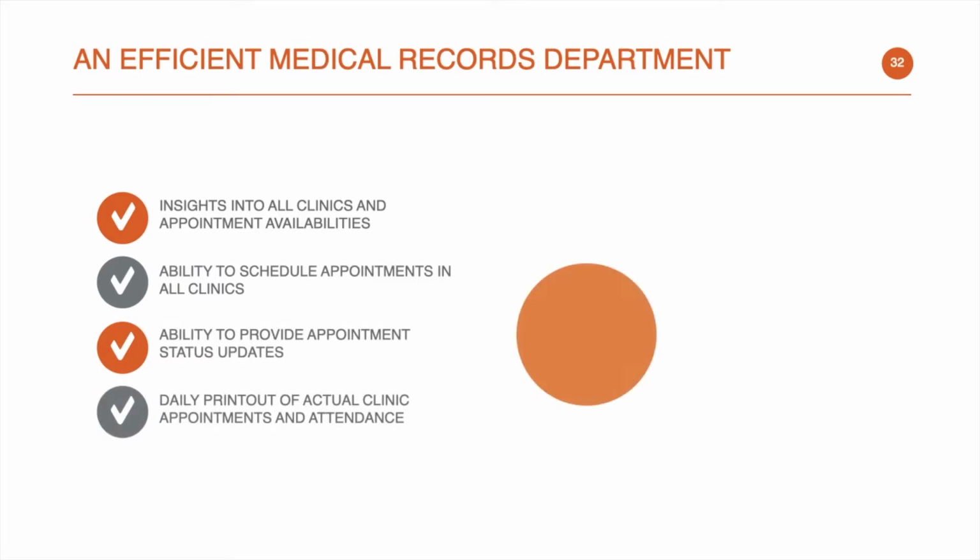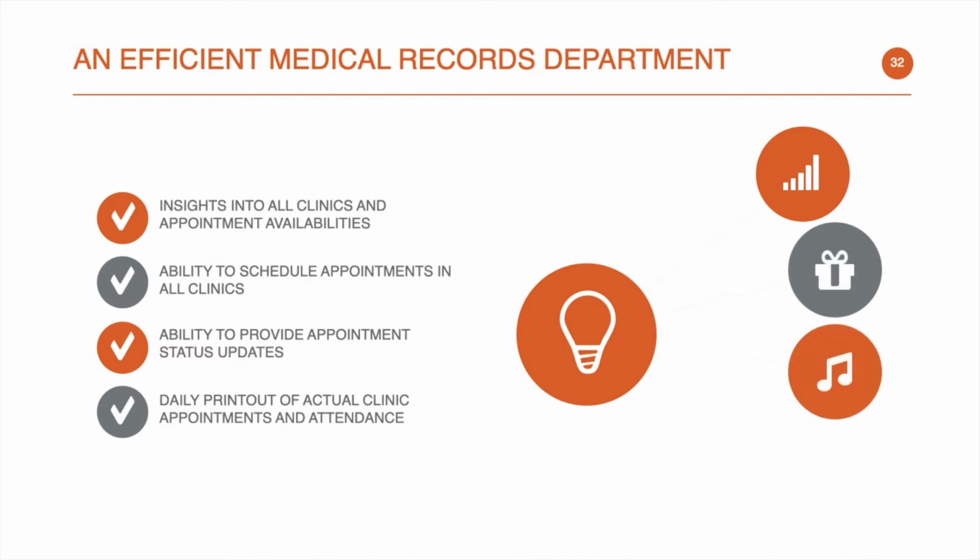Now, instead of this patient traveling to the medical records department, the medical records department will now operate with greater efficiency. Staff would have greater insights into all clinic appointments, including the appointment just booked in the previous example. Additionally, the clerks would have the ability to book the usual walk-ins into the respective clinics through their own dashboard. They could reschedule appointments as allowed by the clinic and provide hard copy printouts of expected clinic attendance to support services, such as the services provided by our security officers, who would then have responsibility for allowing people into the facility.